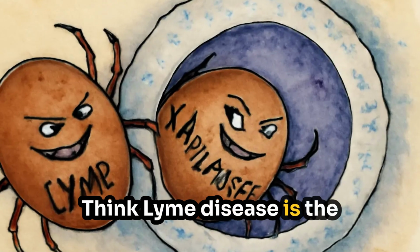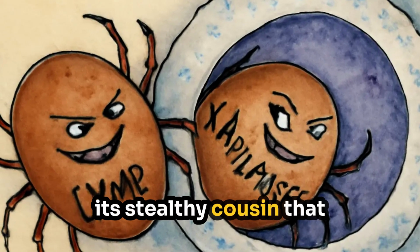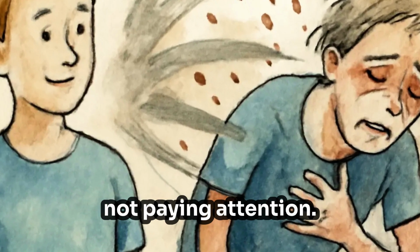Think Lyme disease is the only tick-borne villain? Meet Anaplasmosis, its stealthy cousin that slips into your white blood cells, dodges your defenses, and can knock you flat if you're not paying attention.